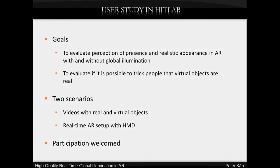So what I would like to do now here in HITLab is the user study, the bigger one, where I would like to observe two things. First is the perception of the presence of realistic objects in augmented reality by using our rendering system, and also to detect the realistic appearance of the object, how realistic the users perceive them. And the second thing is to evaluate if it's possible to trick people that the virtual objects are real.